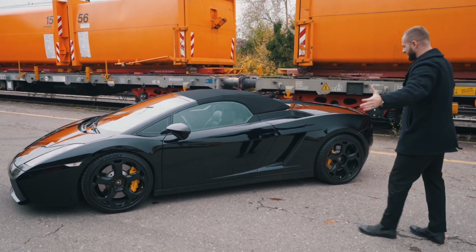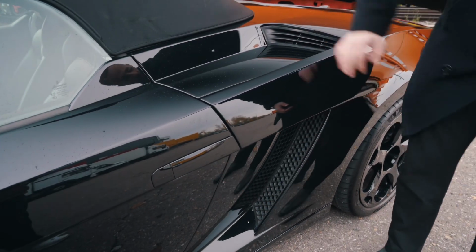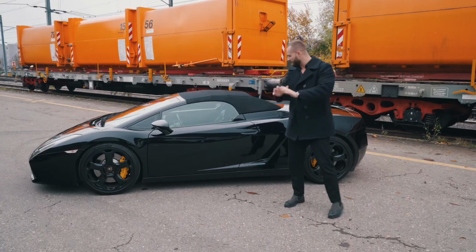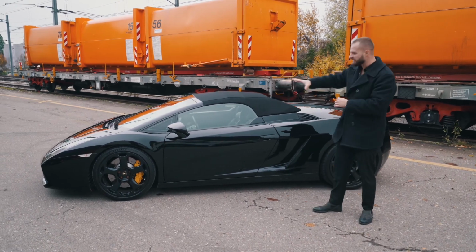Then have a look at this side. I love the openings here and I love the openings there, to cool the engine and to press the car down a little bit more. It has a spoiler at the back, but other than that, I mean, the side is really clean.